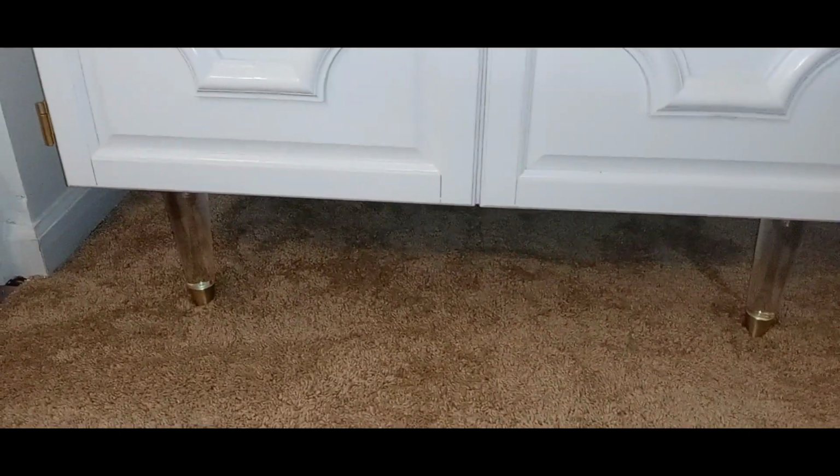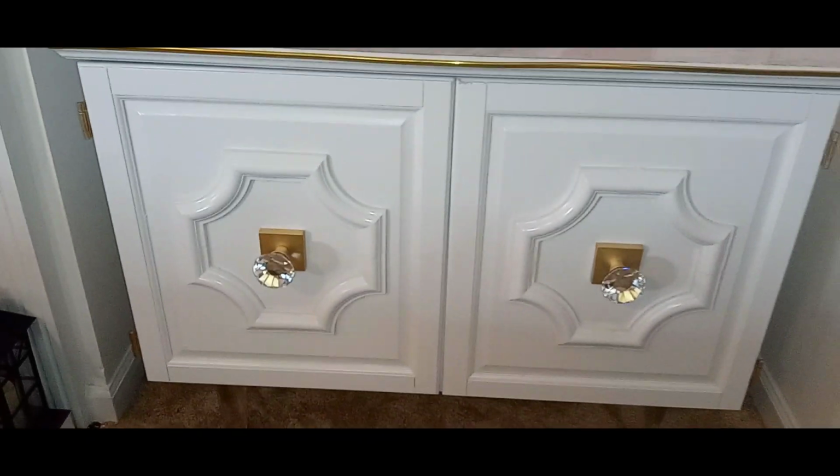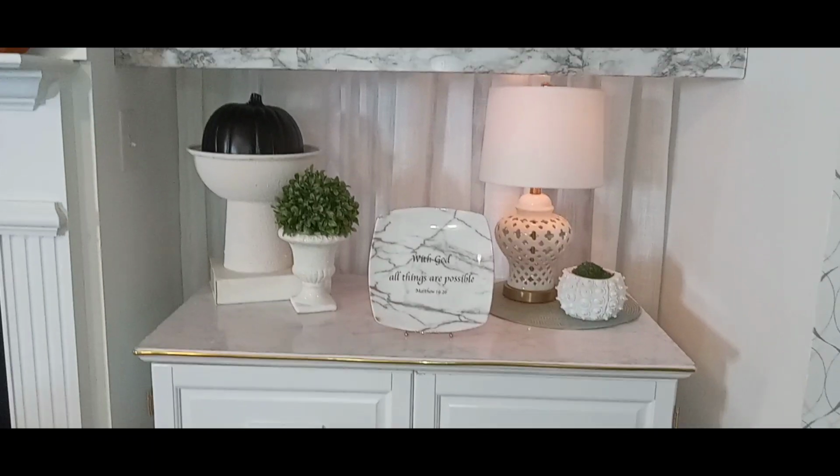The initial ones that I had on here made the cabinet too short and looked dwarfed. I put those and created my own riser, which is out there on the foyer entry. I'll be sharing that with you all when I upload the foyer entry for fall.